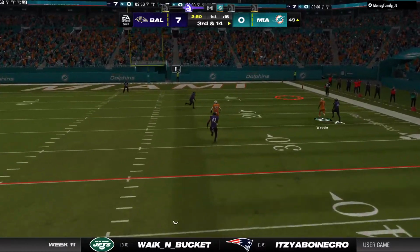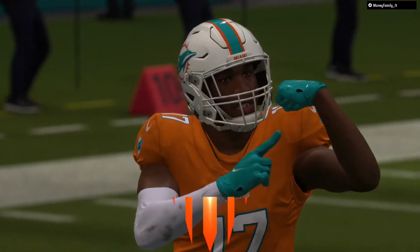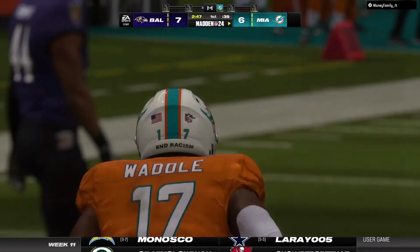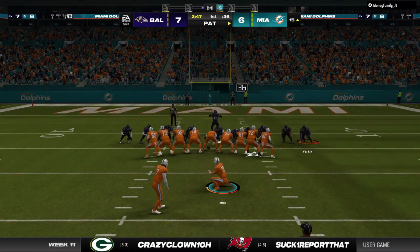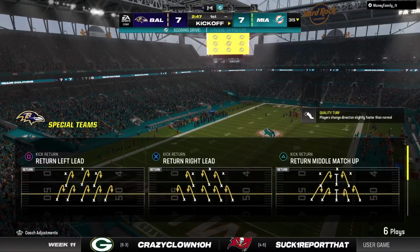They'll let this go deep for Waddle. And he's got it inside the 10. Touchdown, Dolphins. Jalen Waddle, 49 yards. And the Dolphins are an extra point away now from tying this ball game. Extra point up and good by Sanders. And we are tied at 7.